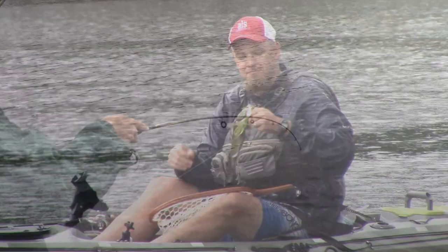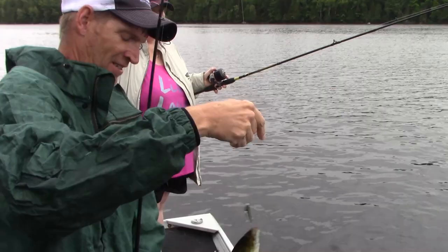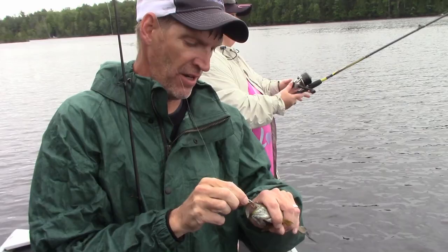I haven't seen the fish yet, but the fighter, whatever it is. Little smallmouth. So this is the smallmouth, and I caught this one on the Owl's 49er. It's the baby 49er. And actually, I am the first one to ever catch smallmouth bass on one of these.